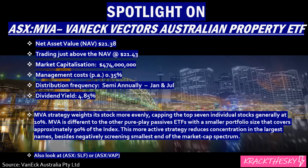The other pure play passive ETFs with a smaller portfolio size that covers approximately 90% of the index. Its slightly more active strategy reduces concentration in the largest names, besides negatively screening the small end of the market cap spectrum. So it tries to flatten out the top and screen out the bottom end to increase the quality of the holdings. As mentioned, have a look at SLF and VAP, worthy contenders for an investment as well.